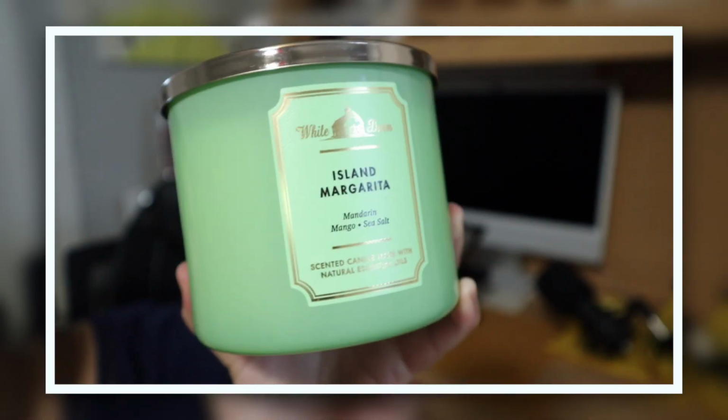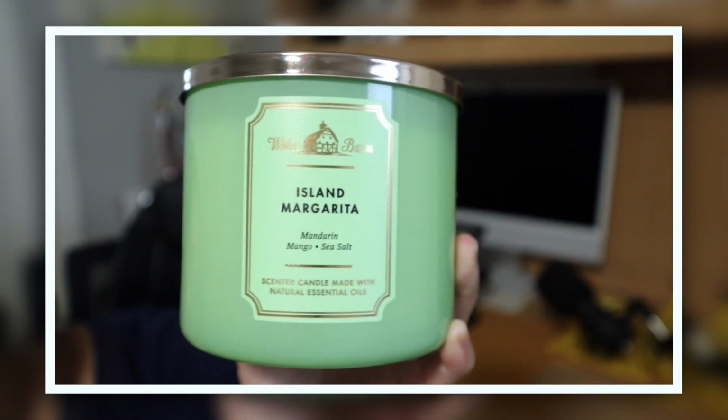All right, so the first one is this Island Margarita candle. It's mandarin, mango, and sea salt. So yeah, it has like a subtle sweet scent to it. It's really nice. I like it. I like sweet scents, but I can't buy anything too sweet or else my sister's not gonna like it and she's gonna turn it off every time. And she gets headaches too. That's why I don't buy it super sweet. So this is a subtle sweet, so it's nice.